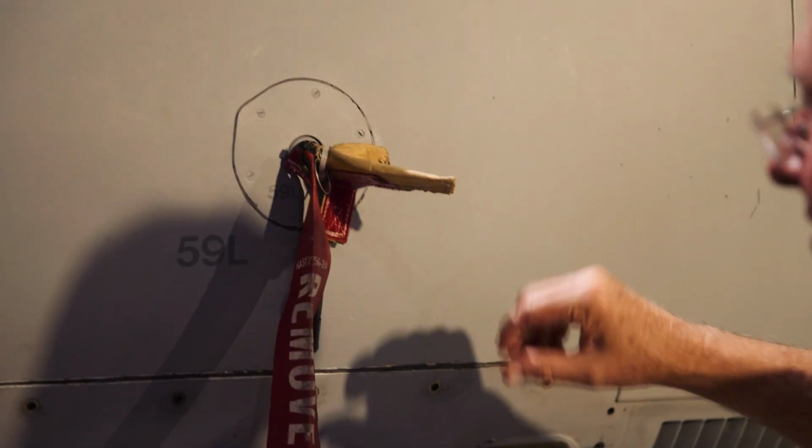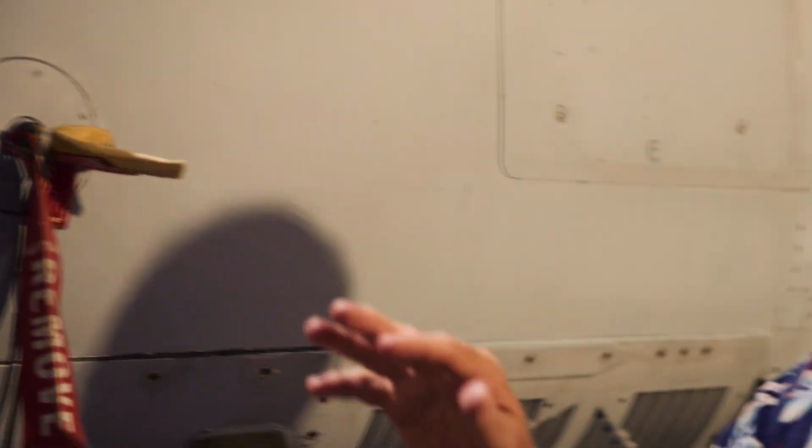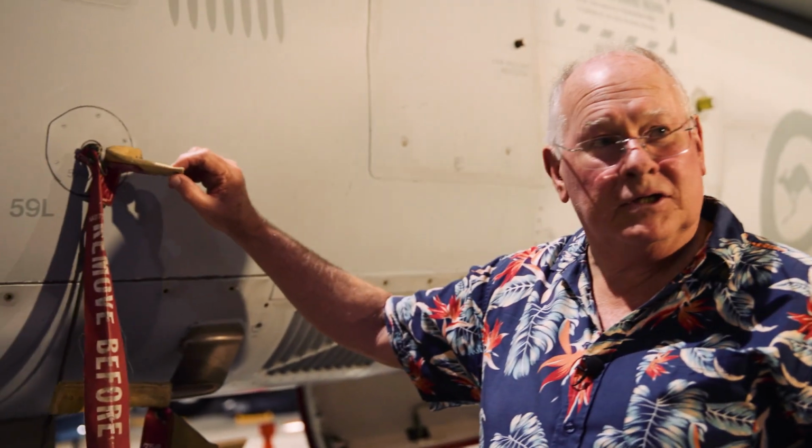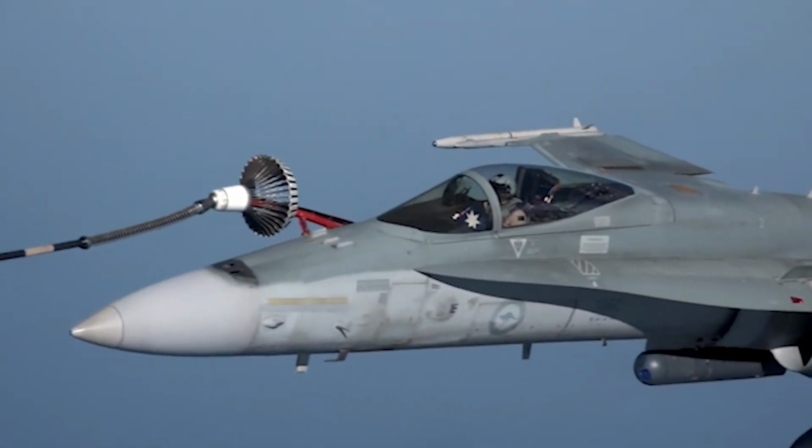And this one here is an angle of attack vane. I won't take it off, but this measures the angle that the aeroplane is making with the oncoming airflow. So it's just a vane that follows the airflow. And this aeroplane can fly at 30 degrees angle of attack, so say level flight at 30. So it's pretty impressive. There's an issue with air refueling.